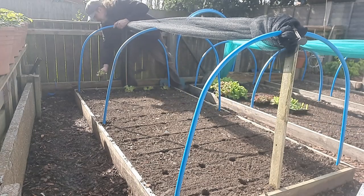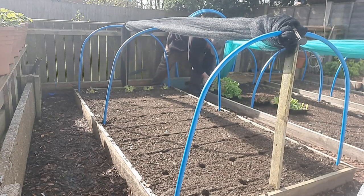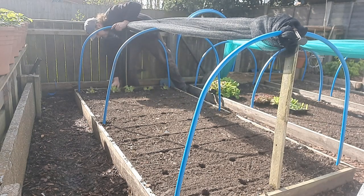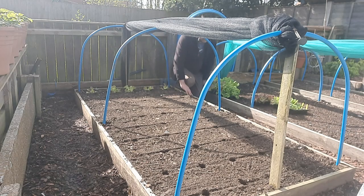Put them around here. Luckily, I don't tend to have any problems with the grubs and everything in the beds in the garden. Not saying I never have, but not as much as down the allotment, hence why I grow a lot of the lettuce here. Lettuce can rock off a bit if it's exposed in the wind, so it's sheltered in this corner here, which is nice.